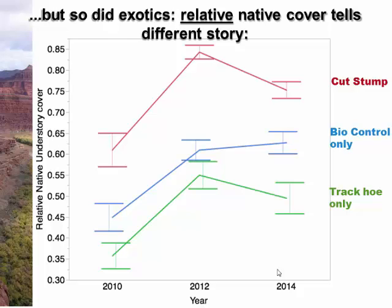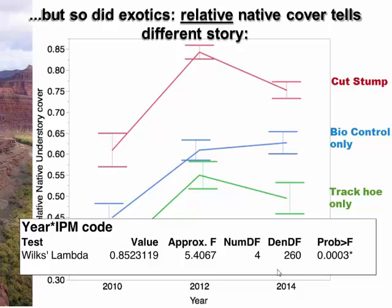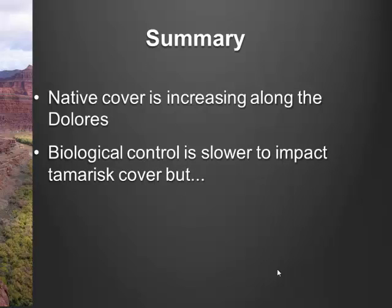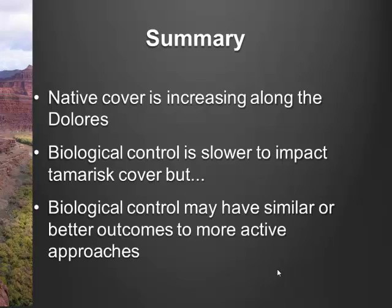Trackhoe also has that triangle shape going on, not quite as dramatically, but trackhoe or mastication. But biocontrol is just keeping to look good. So in this case, we're not seeing the exotics going crazy in the biocontrol sites, which I think is really interesting. We're going to come back to why that might be. And here are the stats for this graph. So to summarize the Dolores River results, we found that the native cover is increasing over time in the Dolores, and that although it looks like biological control is slower, in the long run, it may have similar or even better outcomes than the more active removal approaches.